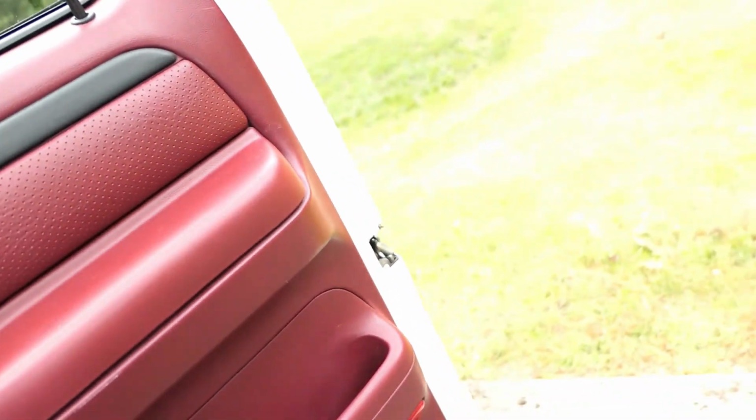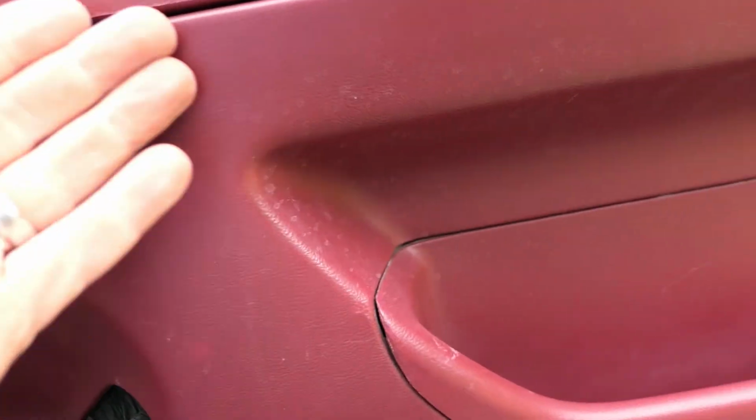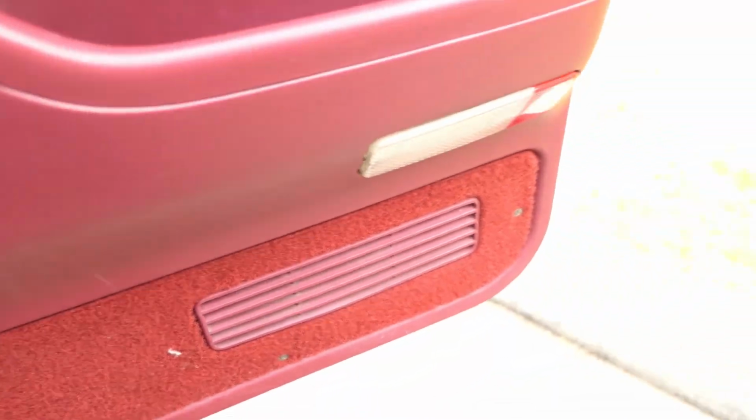This door panel does have these little spots on it. I don't know if somebody used something to clean it at some point, but I'll clean it and it'll disappear, and I'm like, oh, got it, and then a couple days later, boom, there it is. So I didn't want to get too heavy of a cleaner on there, leave that to the next owner, and it may be something that doesn't even bother you.